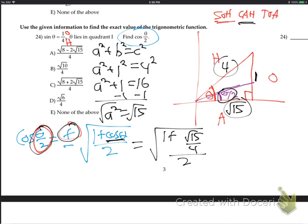All over 2. This is where Wendy was talking about the messy algebra. We good to there? So Wendy, I'm sure, is good with all that. But she wanted us to talk about, what do we do now? Is everybody good to there? We got to clean that up.